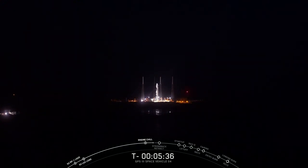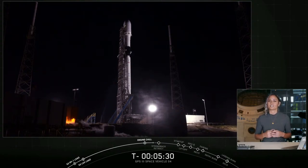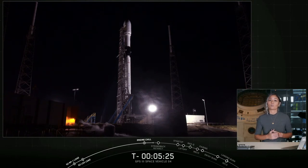As we mentioned earlier, today's mission is for the U.S. Space Force launching the GPS-3 Space Vehicle 4 payload. Now we'll hear from the Air Force's Lieutenant Colonel Margaret Sullivan and Lockheed Martin's Tanya Ladwig for more information on tonight's payload.